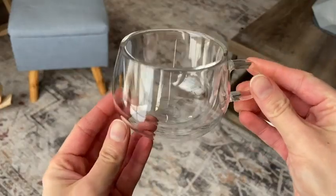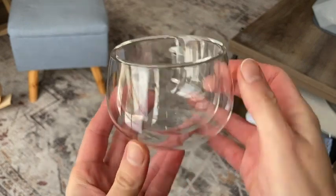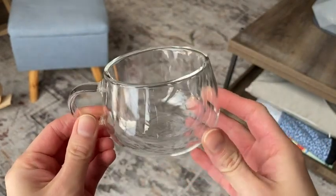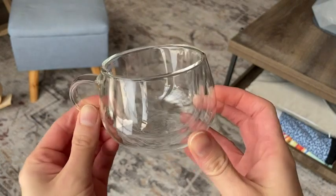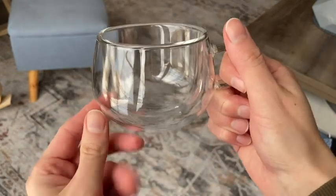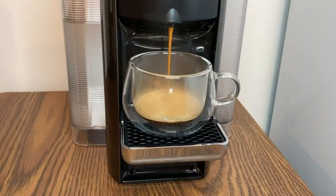So for those days, I now have these super classy and gorgeous Kitchenexus double wall glass espresso cups. I love the somewhat non-traditional bubble shape of these espresso cups. They are really pleasant to look at and to hold in my hand. A double shot of espresso fits in these cups perfectly with absolutely no spillover.